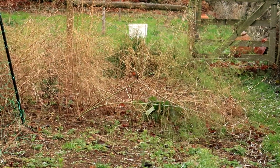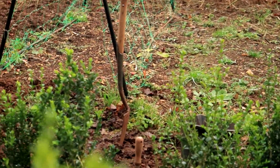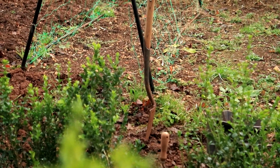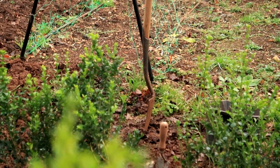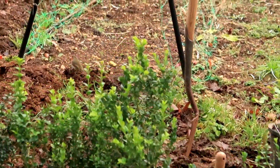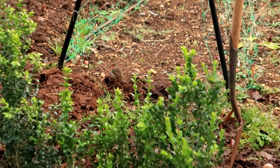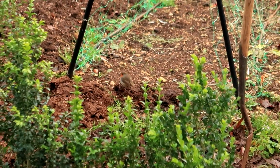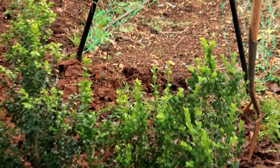Now, can you see that robin in there? There you go. Making himself known, or herself. Making itself known. I mean, oh yeah. So I'm digging that patch, and they've been with me the whole time, under my feet, quite literally.